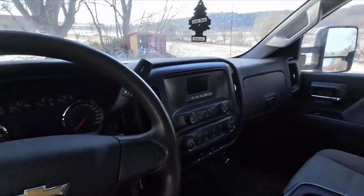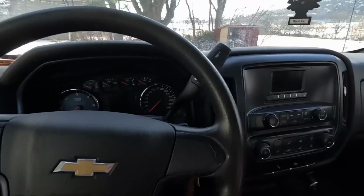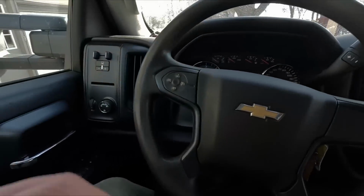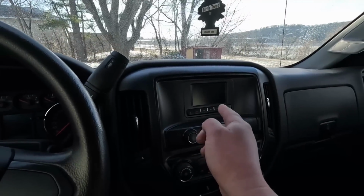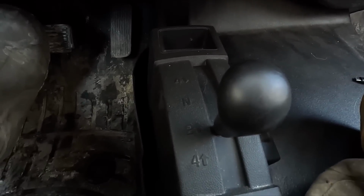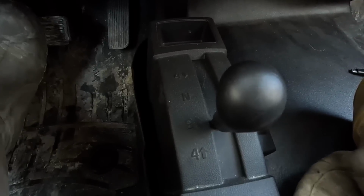But as for this truck and the package it is, it's a work truck model. It's not an LT. It's pretty basic controls and creature comforts. We do have electric windows, which is really nice. Locking doors. One of the added features is we do have a backup camera. But what I'm really excited about is we still have a manual shifter for 4-wheel drive. So we got 4 high, 2-wheel drive, neutral, and then 4 low, which I'm pumped about.